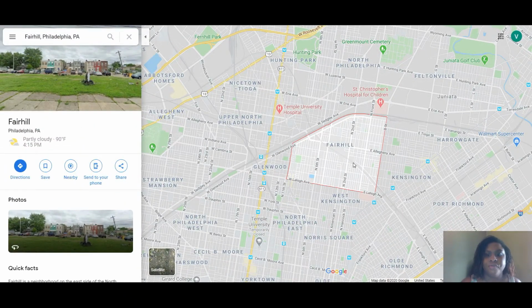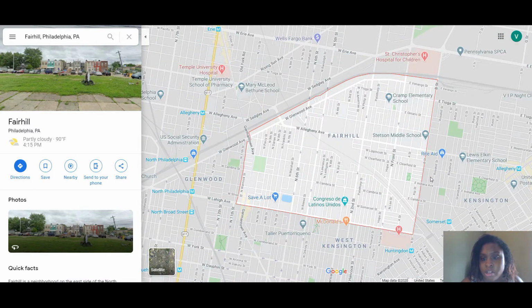Okay, here we are in Fairhill today. To be honest, I don't really know much about Fairhill, but I know about it, but I also don't know too much about it. Mainly because I didn't even know this area was called Fairhill. I know I always drive through it. So when I saw it on the map, I was like, oh yeah, now I know exactly where that is, what that is. Okay, let's go.